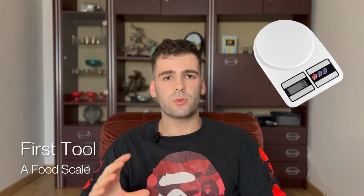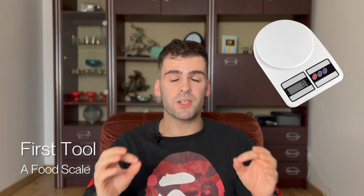First up is the trusty food scale, and a food scale is going to be absolutely vital when it comes to accurately tracking your calories. Now, I would recommend a digital food scale over the old-fashioned food scales with an arrow, because a digital food scale is going to be a lot more accurate.